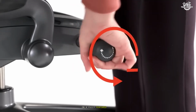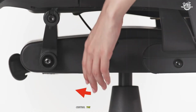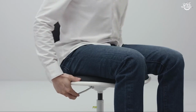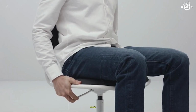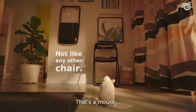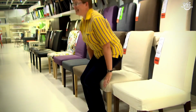On a fully featured Aeron, you can adjust the height and depth of the lumbar support, control the tension of the recline, set a tilt limiter to define your range of motion, engage a forward tilt for task-intensive postures, and adjust the armrests up, down, forward, back, and pivoted in or out. This level of control allows you to optimize the chair for different tasks and postures throughout the day, ensuring support is always where you need it.